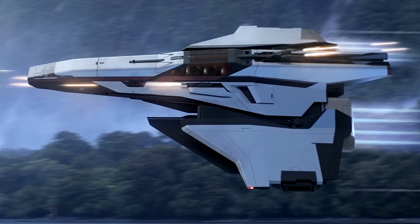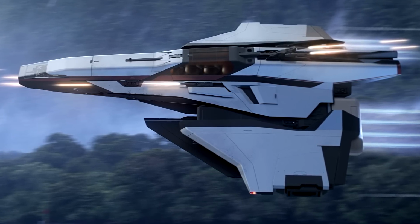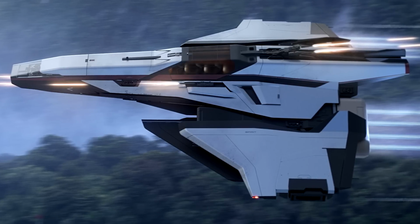So, should you buy any of the Spirits? Well, as with most concept ships, I'd apply a three-part test. First, are you really interested in the core gameplay represented by the ship? Second, are you motivated enough to get at that gameplay right away rather than waiting to buy it in-game? And third, will you make good use of the loaner ship in the meantime?